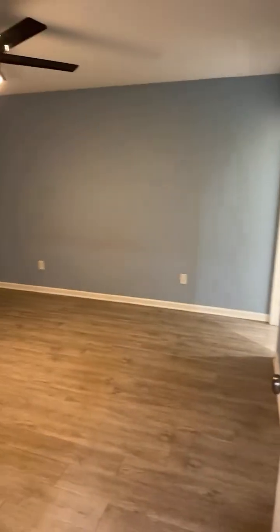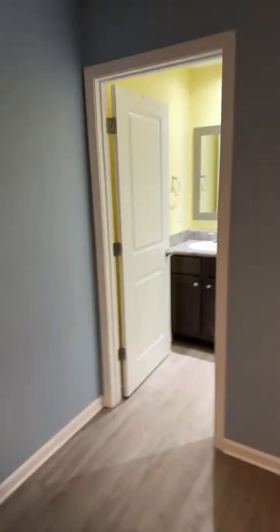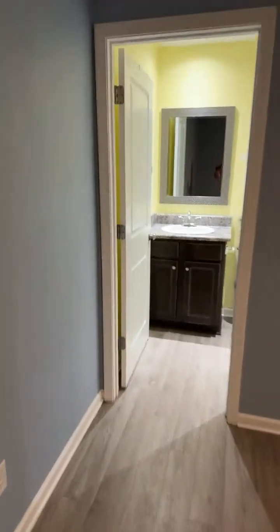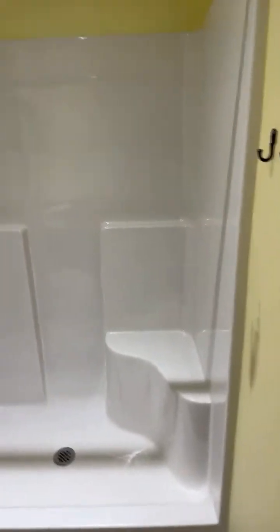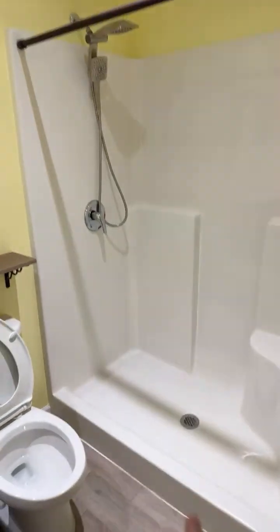Okay, bedroom number 2. I think this one is a little bit bigger than the other one, just with space. You've got your bathroom as well, private bath and closet right there. Like I said, it is super clean now. Cleaners were just in here. Toilet sparkling. So this is the one that's a shower only. It's a walk-in shower. It does have the seat right there, which is nice. So you do have a tub in that bathroom, and then this one has the walk-in shower, but a little bit larger bedroom space.